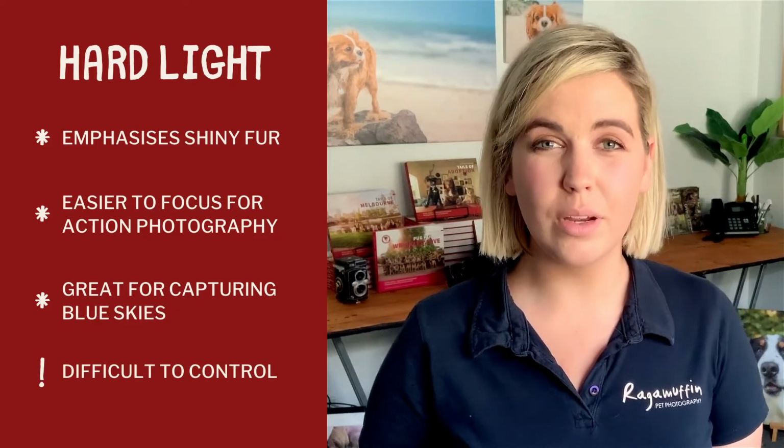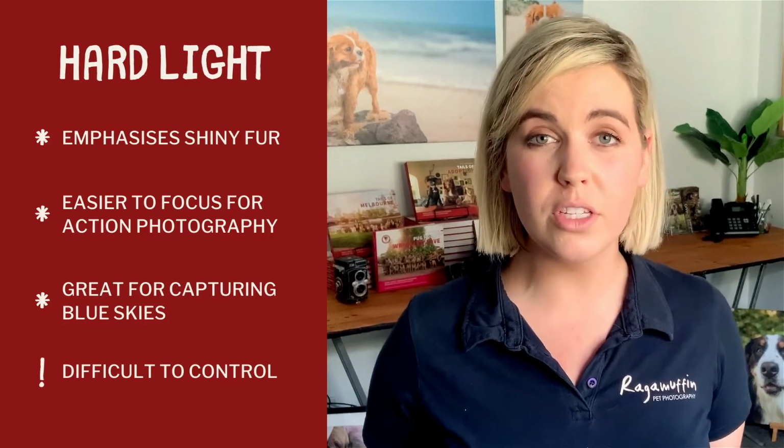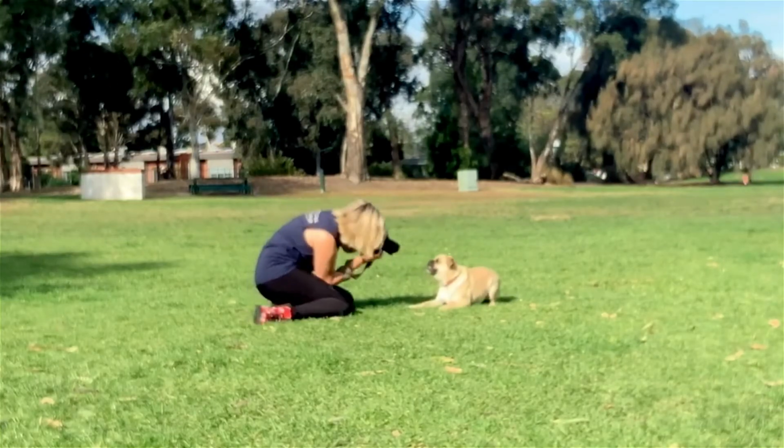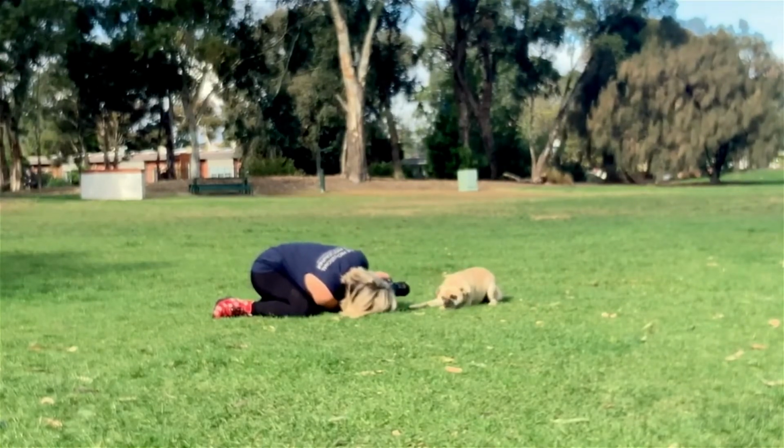However, hard light is really difficult light to work with because you not only have to be aware of the level of contrast in your image, you also have to keep an eye on any shadows. So if you have the sun positioned behind you, for example, you're going to have to be very aware of whether or not your own body or your hand or your camera is casting a shadow onto your pet's face, which will happen. I typically recommend getting down quite low when you're working with hard light, because that way you can get the light shining above your head and onto your pet's face, and you might find yourself wrangling in some pretty awkward positions.